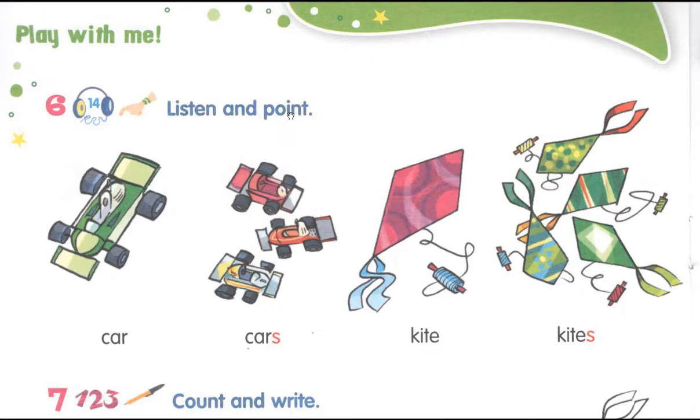Listen and point. Car. Point here. Cars. Point here. Kate. Point here. Kate's. Point here. Car. Cars. Kate. Kate's.